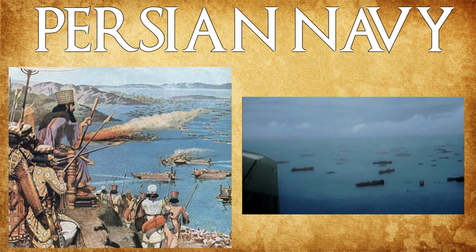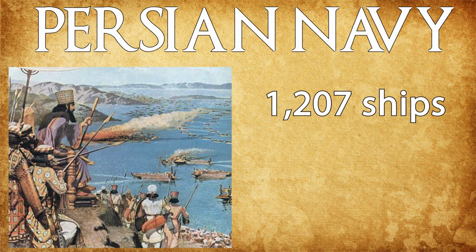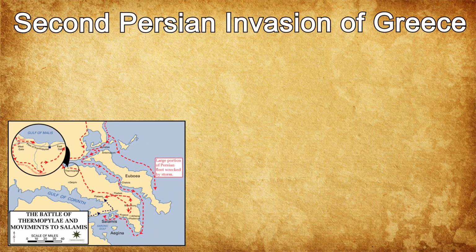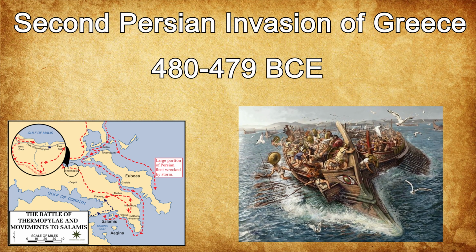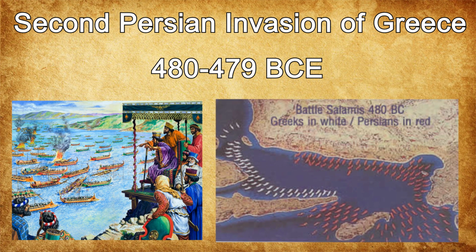This was the largest fleet in history until the US Navy in World War II, and numbered 1,207 ships in triremes alone, not counting the thousands of smaller vessels also involved. Xerxes raised his fleet in an attempt to crush the Greeks during the Second Persian invasion of Greece between 480 and 479 BCE. On paper, it looked like an easy win for the Persians, who outnumbered the Greek navy by some 900 ships. In the bloody naval battle that ensued, the Persian fleet was too large and cumbersome to maneuver in the narrow straits in which the battle took place, and the Greeks scored a decisive victory.